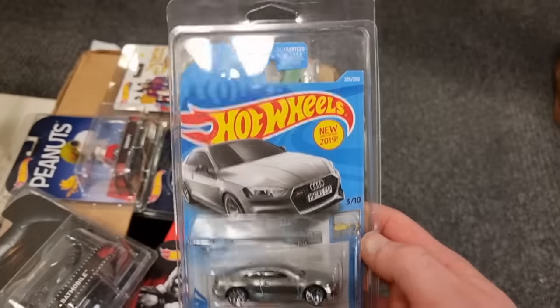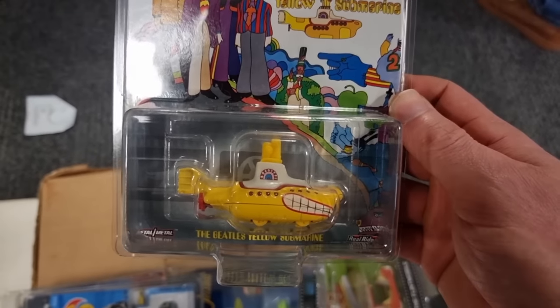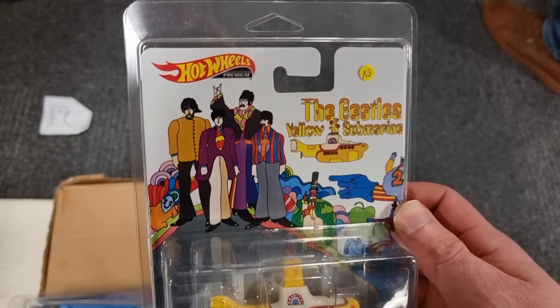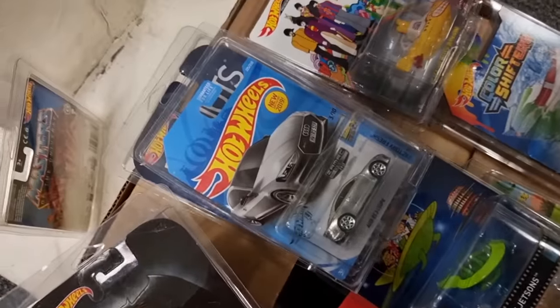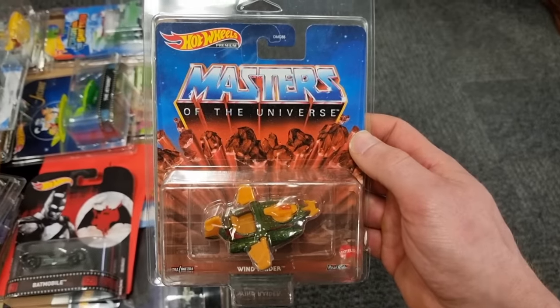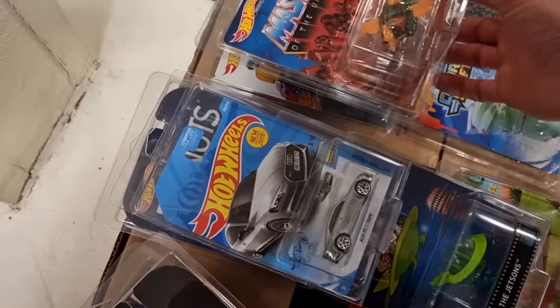What's the price? I don't see any price. And this is also a nice one. And I like this one the most because of the card. 10 euro. That's not a bad price, I have to say. And we got a drag bus, and they're all very well protected in these cases.